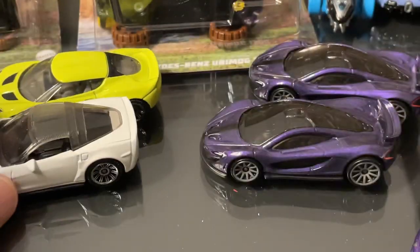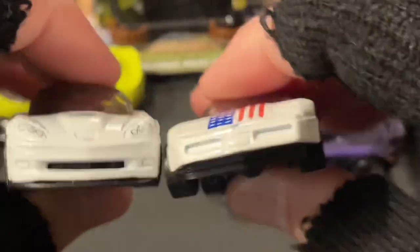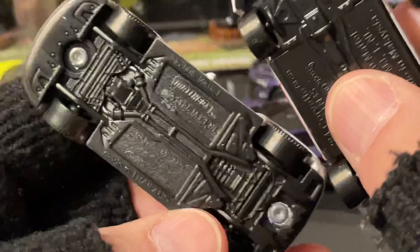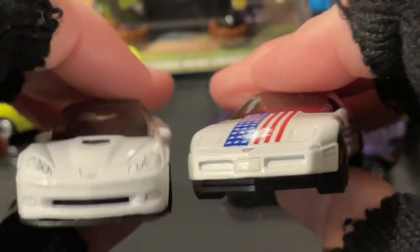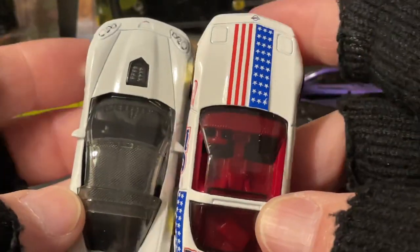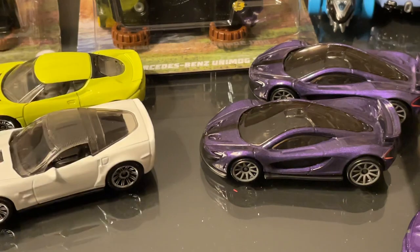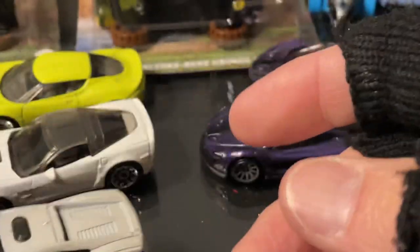I think the 84 is this one over here, the Stars and Stripes. You could compare these, see the difference from 1984 to 2008, right? 2008. Big difference, right? Very similar on the back end though. So sweet, nice. And I got the Lamborghini, which is also a Matchbox.